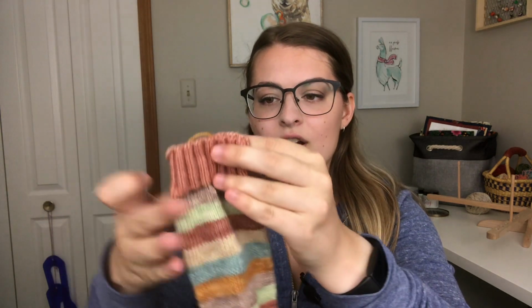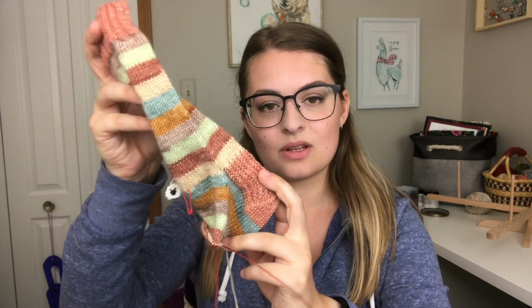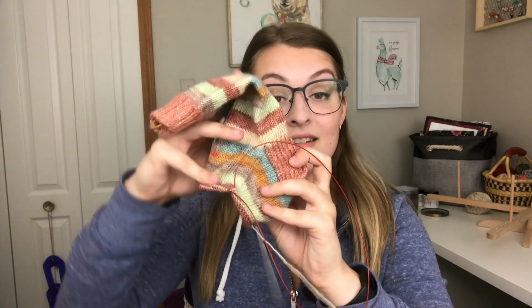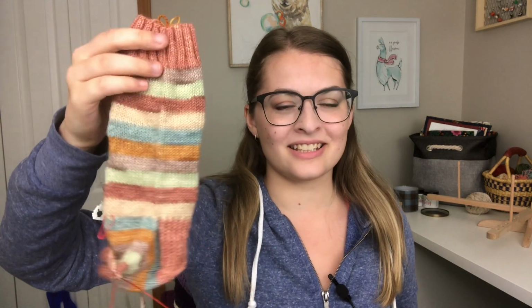This coordinating color, that's what I was looking for, came with the self-striping yarn. So I put in a heel flap and gusset with that coordinating color. And again, I am working on the foot. Apparently I'm working on the foot on all my socks. But this was really fun. I pulled this out, I think around July 4th, and put a whole bunch of work into it, and I really love these colors.